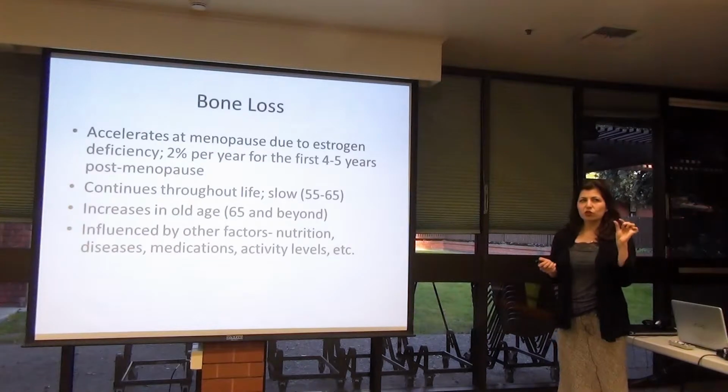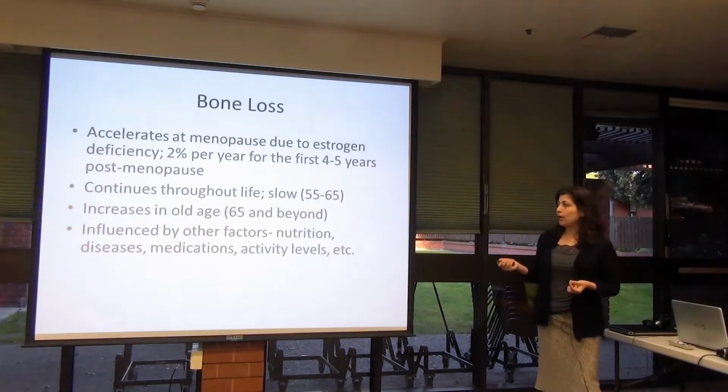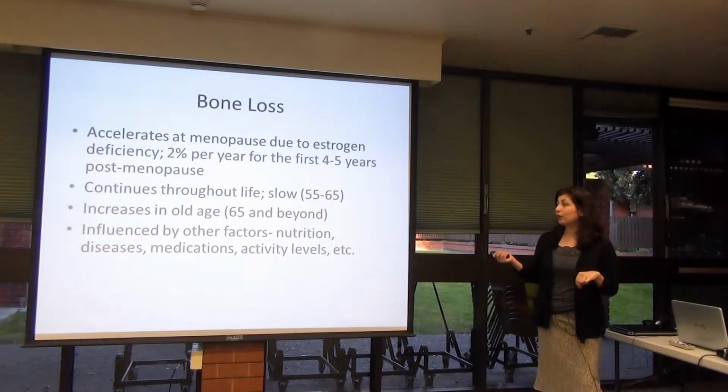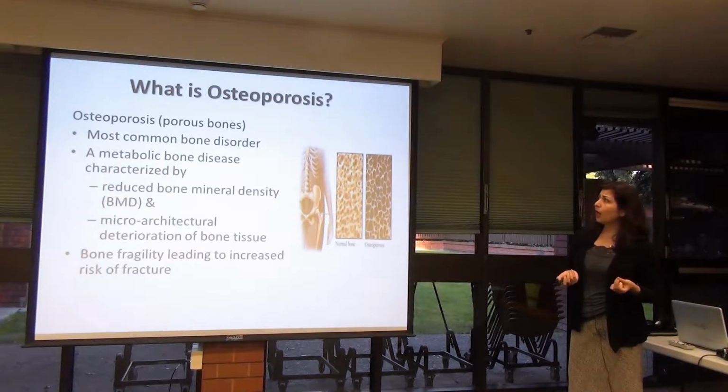But I don't want age to be the only factor, because there are other factors we're going to talk about. You can see factors like nutritional status make a difference. Certain medications can affect the way you absorb bone minerals, and then your activity levels. So we're going to talk about that coming up.